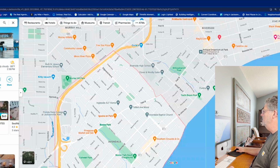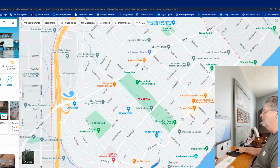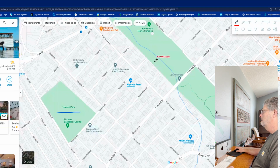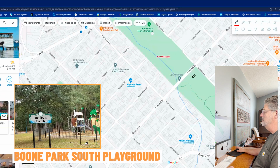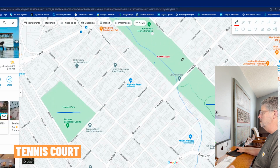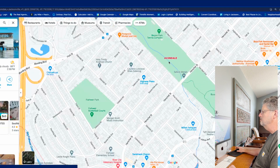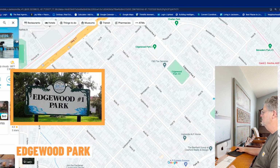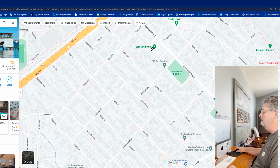All right. So within Avondale, you're going to see a lot of parks. So we have Fishweir Park, this Boone Park, which is amazing. It's got all types of walkways within it. It's got tennis courts, playground area. There's the tennis complex, basketball. These are Edgewood Parks, which is more green space here and here and here.